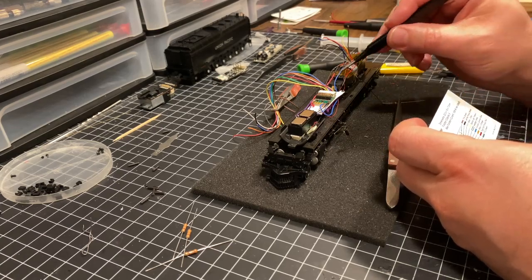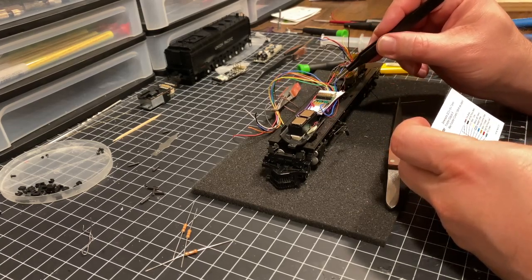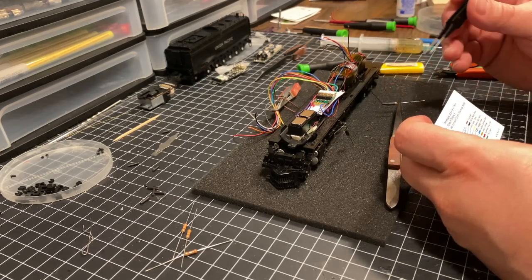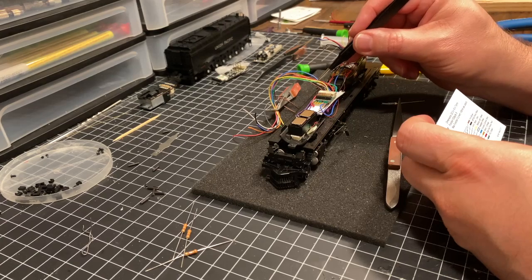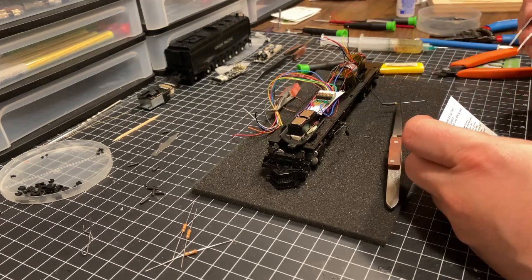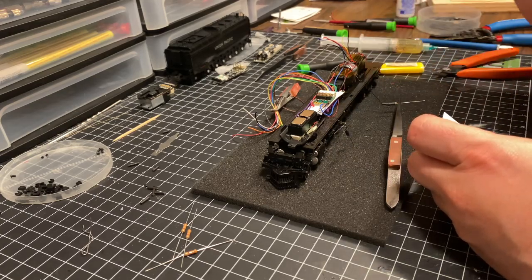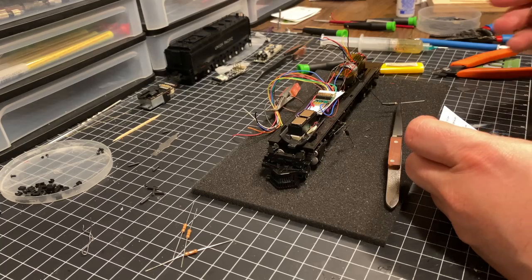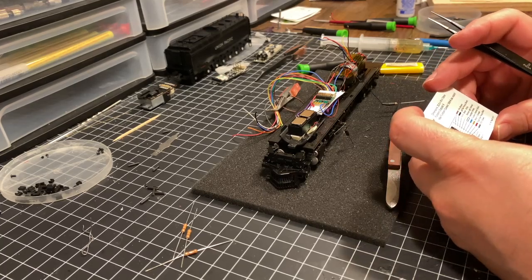Now the rest of these then are coming off the front here. So we have our FX3 and 4, which is going to be our class and our number boards. We have our headlight and backup light, and then of course we have our function common again here. So the function common connects all of them, so it doesn't matter which way. And we're going to show you how we're going to attach the wires to the inside of the boiler here in just a few minutes.